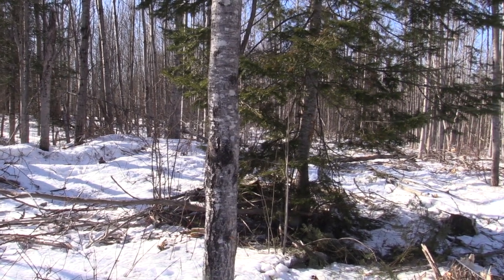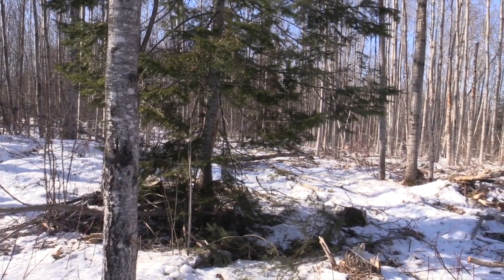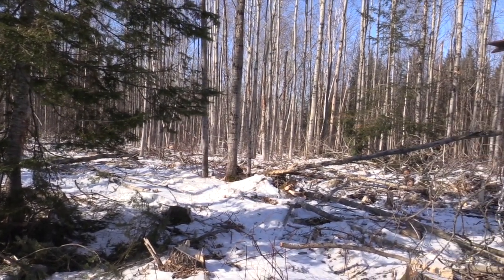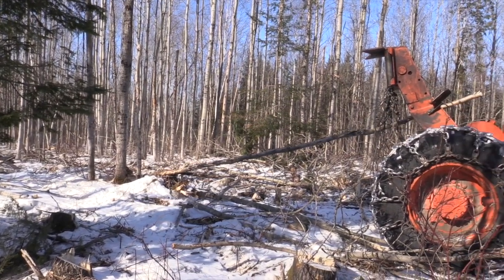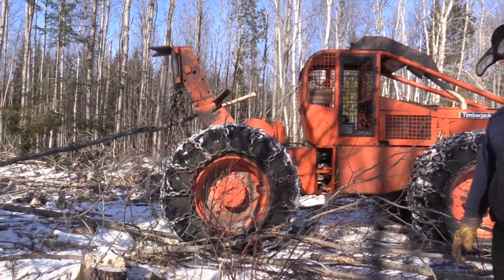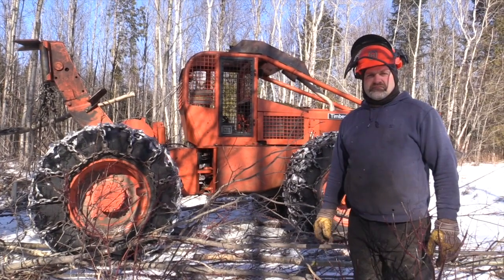...is February 18th, 2016, and as you can see, we are on the edge of a woodlot. And today we're going to be seeing a different way of cutting wood, a more traditional way, with different kinds of equipment than is being used today, and very few loggers that are still in the business.